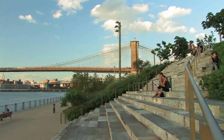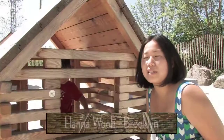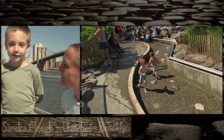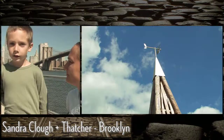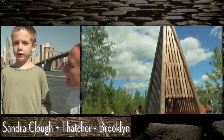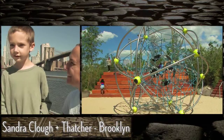Sitting on the bench at the highest point and looking over at the city. Ride the scooter, we love to hang out in the playground. I think this is the best playground I've ever seen. I like the water park the best. And they get all wet. They have a little teepee there. In the teepee area they have little spider-like web things.